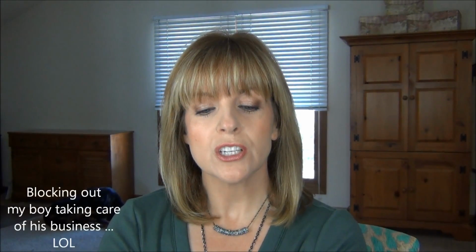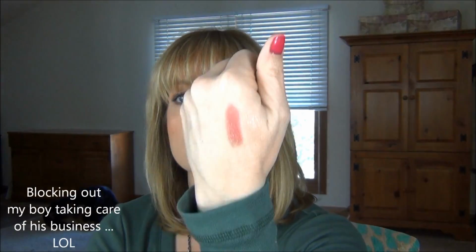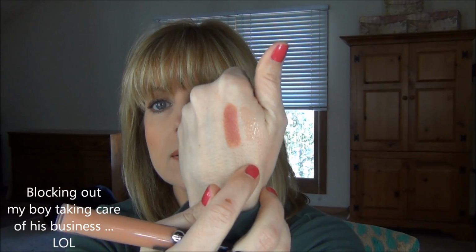And for lip gloss, this was an easy one because I've been loving this lately. I recently talked about this in another video, it is the Armani Flash Lip Lacquer in the color 103, which is just a nude, like a very sheer peachy nude color. It's right here. I don't know if you'll be able to see it.